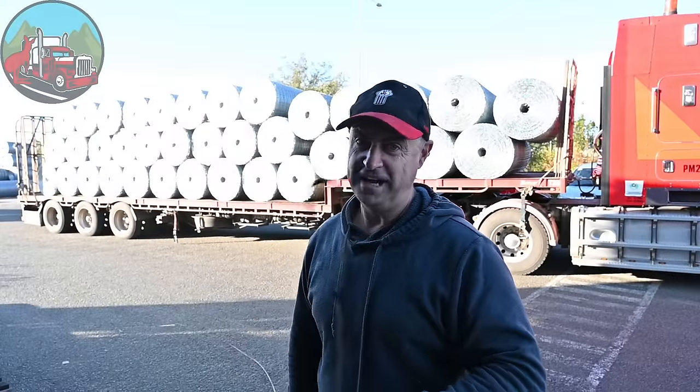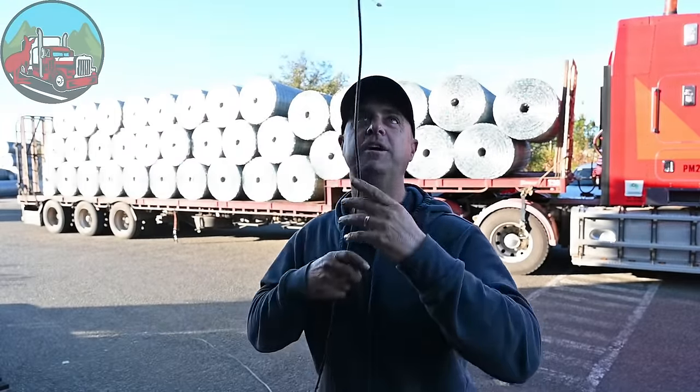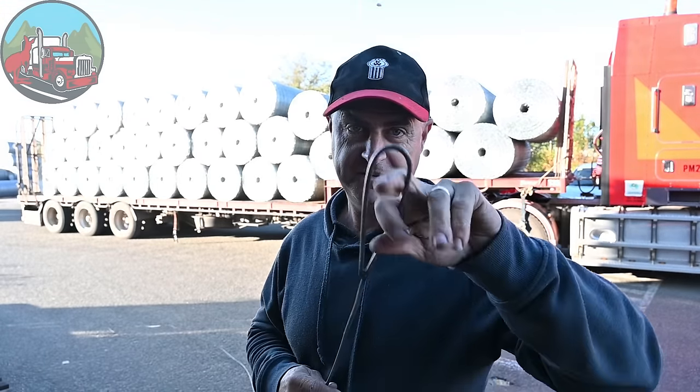Well, now that that's loaded, let's put the straps on. We're going to use this bit of wire here. It's a long bit of wire. We're going to push this through each of the rolls, and that's how we pull the strap through.